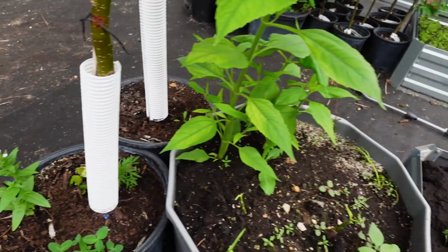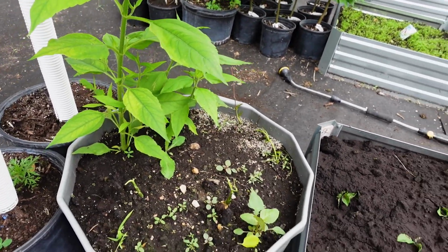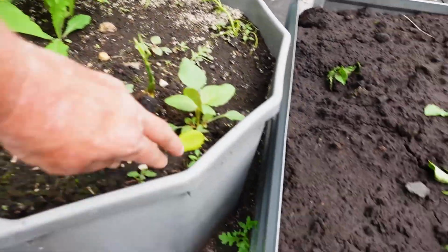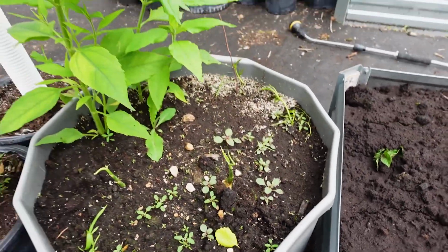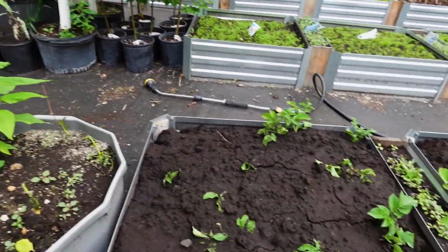Alright, sunchokes are growing up. So I'll be able to harvest those this year. Ginger, throwing me some roots. That's a weed. The animals love these weeds. That's what comes up in the tomatoes and stuff, and they eat those like crazy.